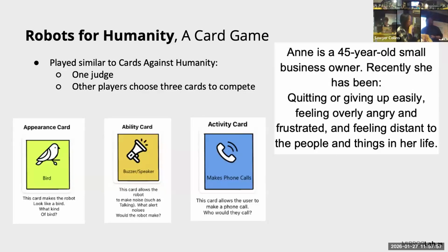This time it's called Robots for Humanity, and it's very similar to Cards Against Humanity insofar as there is one judge and the other players present cards that they think will fit the prompt. So this is one of the short prompts. Anna is a 45-year-old small business owner. Recently, she has been quitting or giving up easily, feeling overly angry, etc. Right? It gives them some description of what this individual is going through, and then they take these activity, ability, and appearance cards and say, okay, I think this combo fits the best, and here's my argument for why. Right? That's the game.